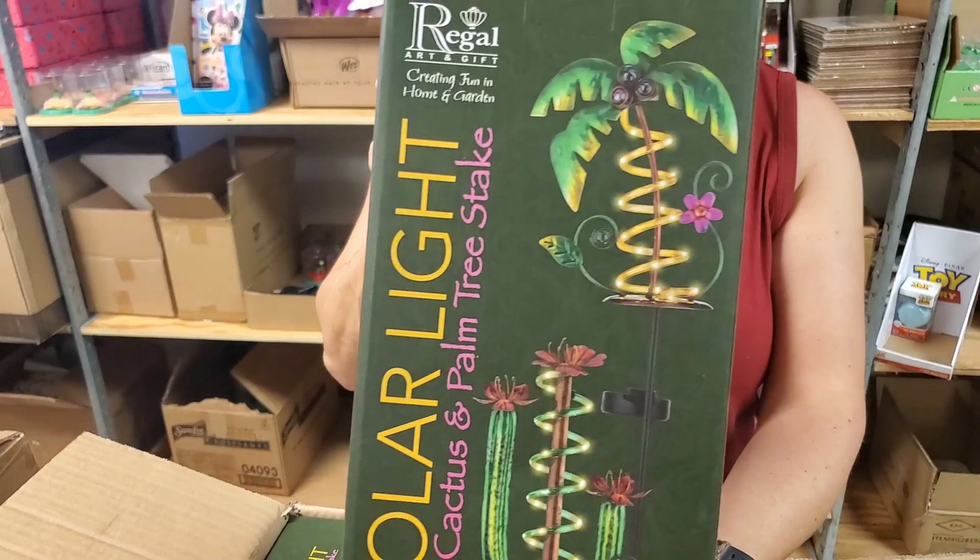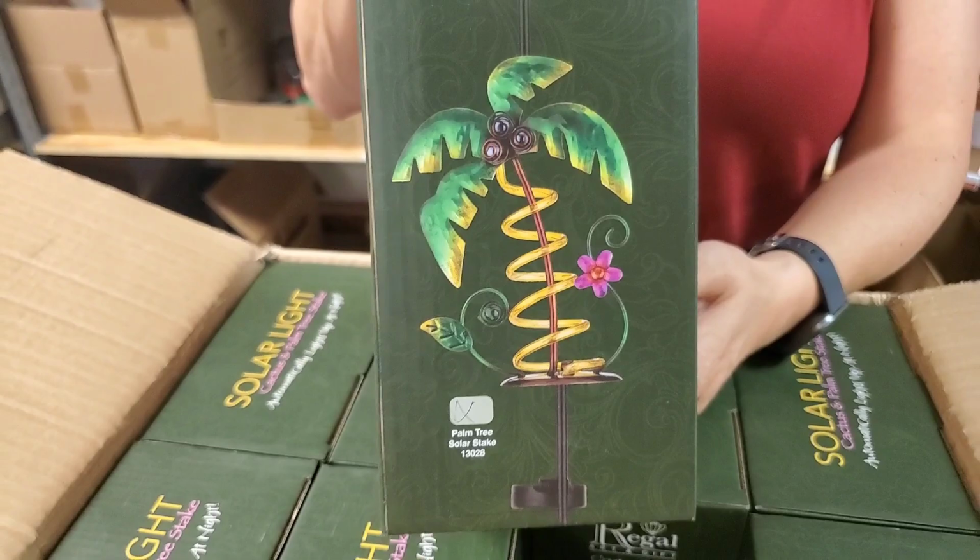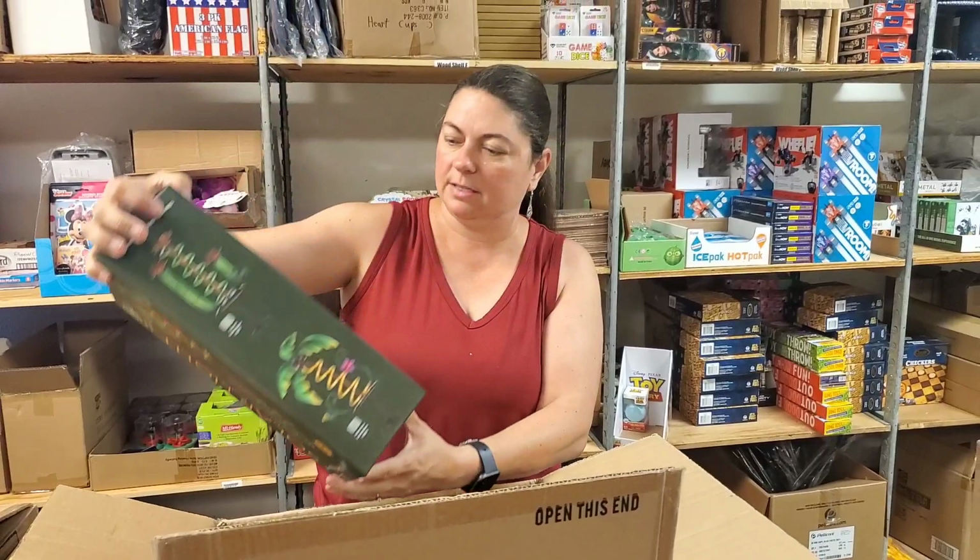Cactus and palm tree solar stakes. Kaboom. Now this one is the palm tree. Feel like you're at the beach. Yep. Anywhere you're at. Those are fun. In the mountains of Colorado. So those are actually on stakes. They come with the stakes and they actually do stand up fairly high. Let me look at it real fast. It is two styles to choose from.